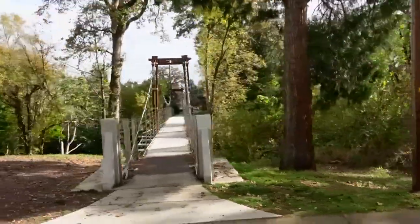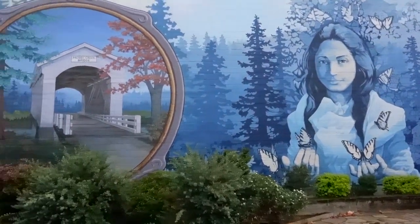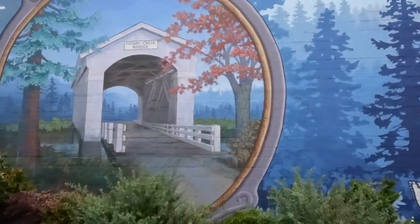The city of Cottage Grove also has a neat swinging bridge and numerous murals, including one of the Mosby Creek covered bridge, which we then had to drive through.